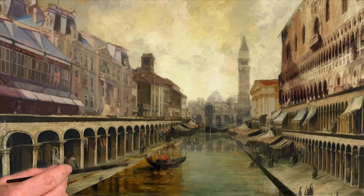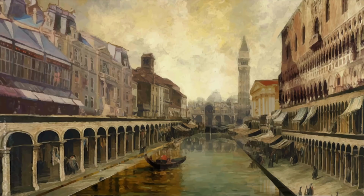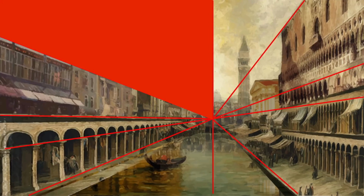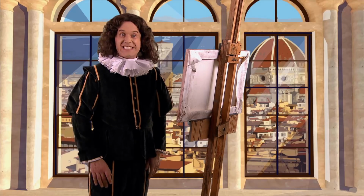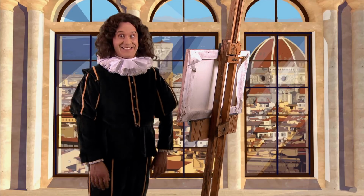All of a sudden, artists discovered that their paintings could be made to look more real by making sure that any lines in their pictures all finished up at a single spot. This spot is called the vanishing point, and if you look at the shapes made by the lines that head towards the vanishing point, you can see lots and lots of triangles. Who would have thought that there are secret triangles hidden in so many famous paintings?